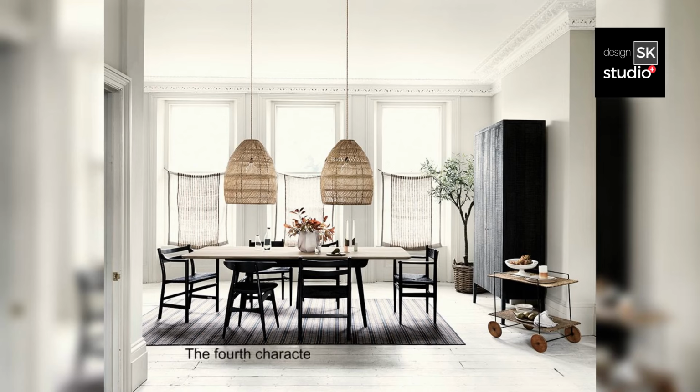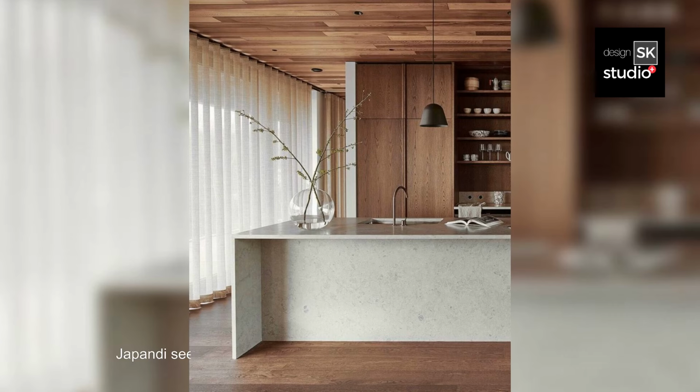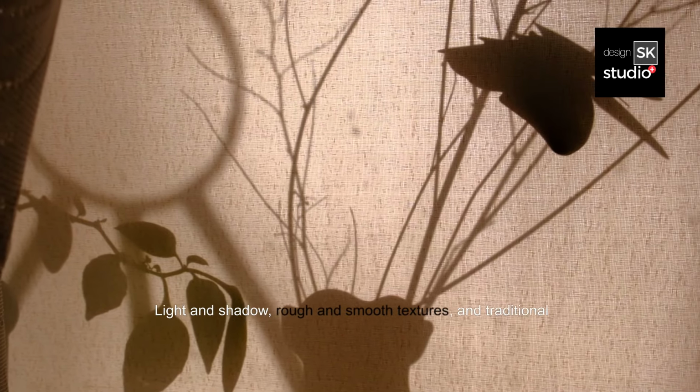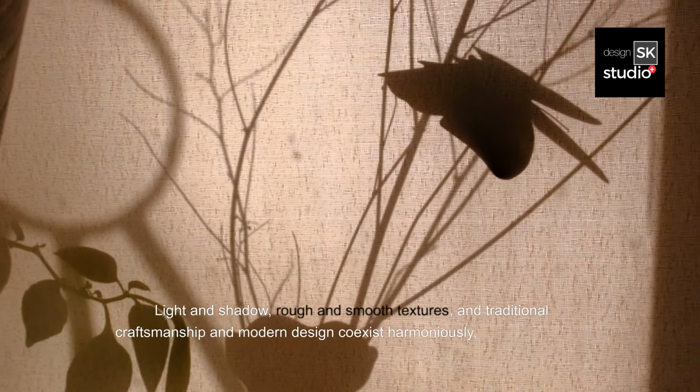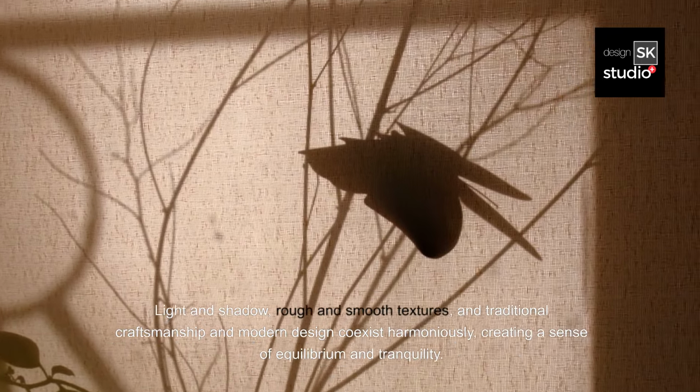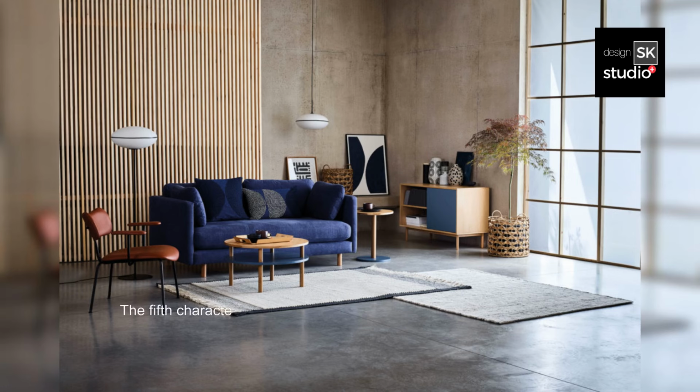The fourth characteristic is balance and harmony. Japandi seeks to strike a delicate balance between contrasting elements. Light and shadow, rough and smooth textures, and traditional craftsmanship and modern design coexist harmoniously, creating a sense of equilibrium and tranquility. The fifth characteristic is subdued elegance.